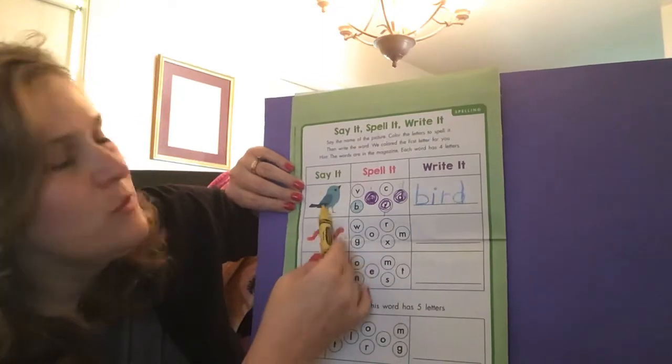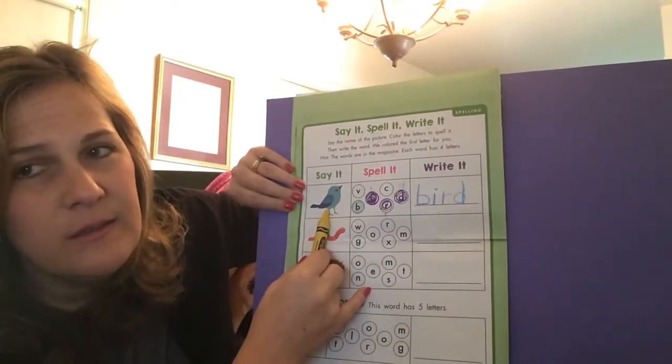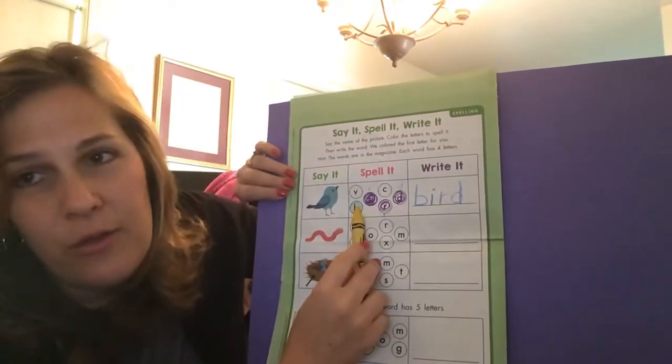I'm going to do the first one. Boys and girls, what is this a picture of? Can you say it? Bird. Good. Now, we are going to spell the word bird.